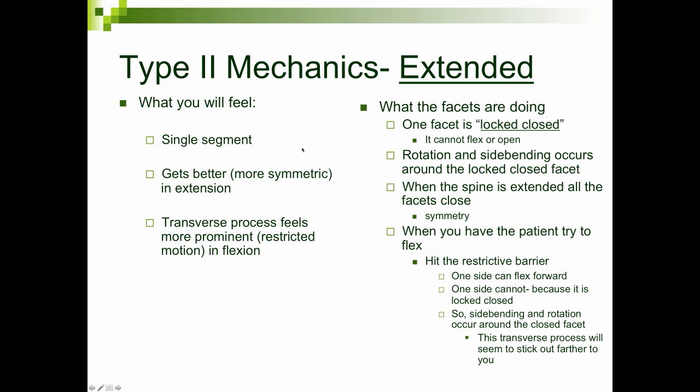So with type 2 mechanics extended, what you will feel, you'll feel one segment. It will get better in extension, and the transverse process will feel more prominent, or it'll feel worse in flexion. So what's happening here? So remember and ask yourself, what do facets do when they extend? Will they close? So if it gets better in extension, that means that your facets can close normally. Okay, stop right there. You already know. Something is locked closed. That's your answer. It cannot flex open. So rotation and side bending occur around the locked closed facet.